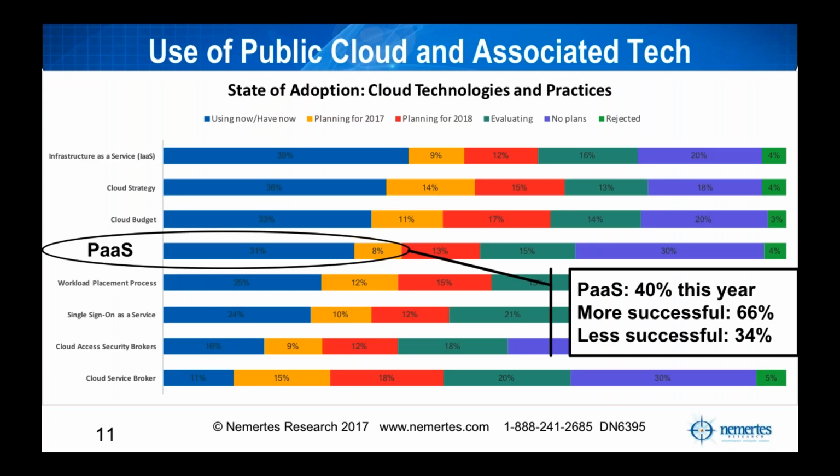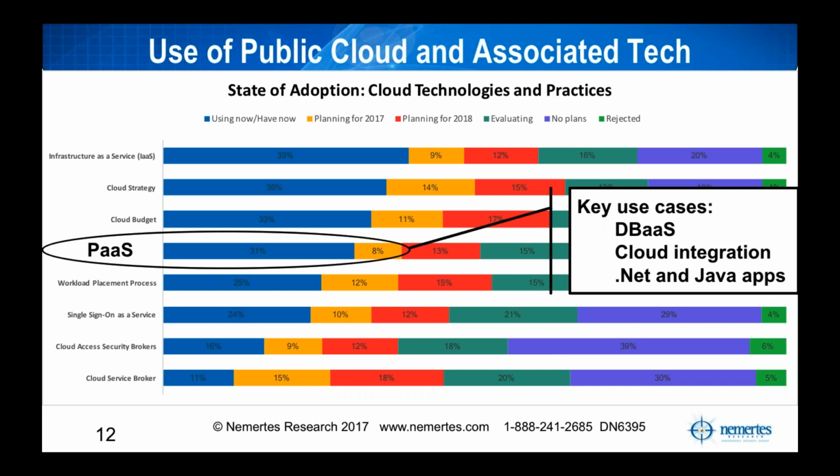Starting with platform as a service, we see that by the end of this year, we should have about 40% of the overall population taking advantage of some platform as a service, but already the more successful folks are way beyond that, with 66% of them adopting, and the less successful folks will only see about 34% adoption by the end of this year. So that's something that early leaders are well ahead on.